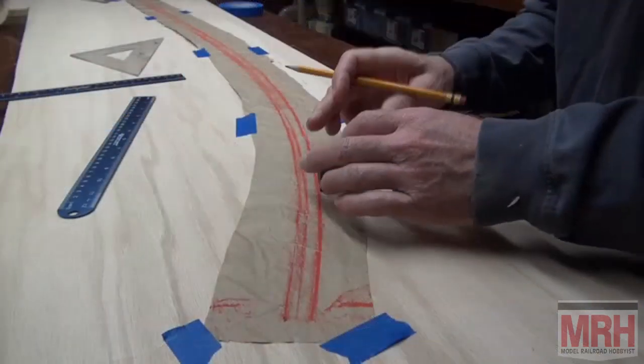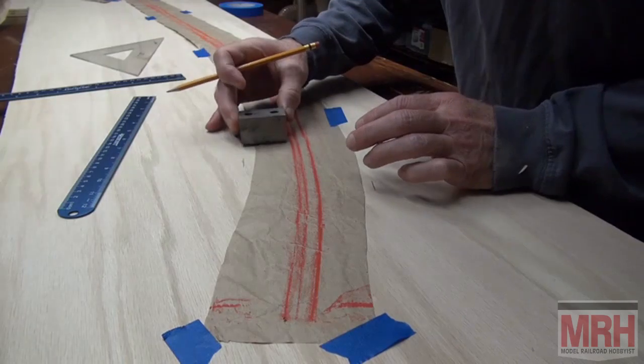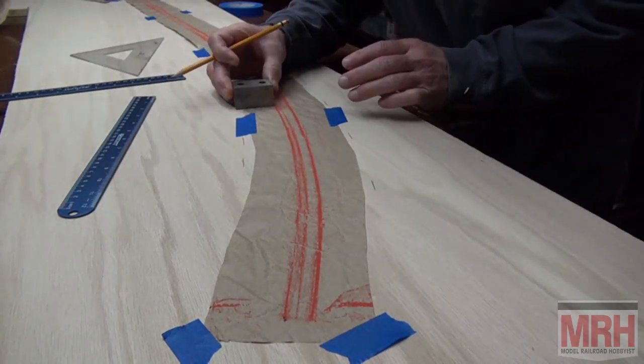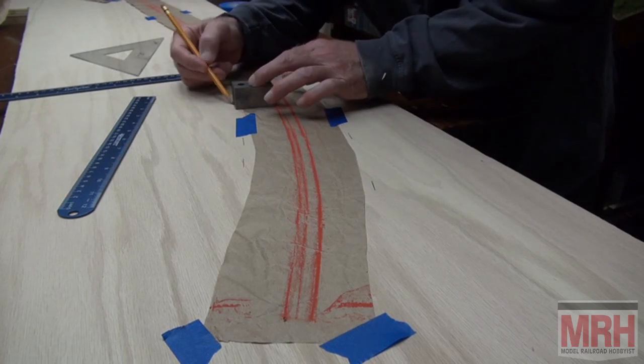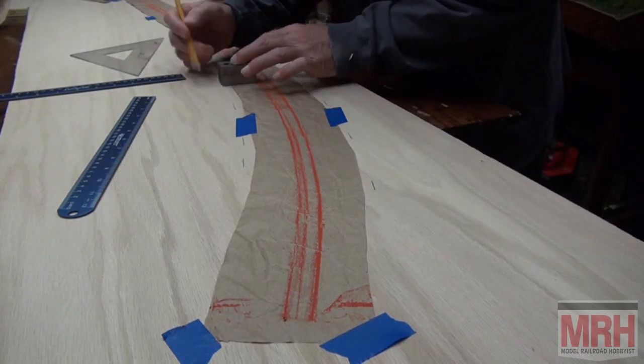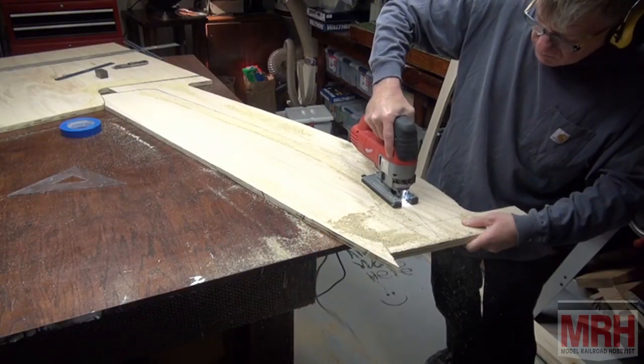I then taped the template onto a 3/4 inch thick piece of plywood and marked the lines 2 inches away from the center of the rails to the outside edge of the wood, where we will cut the wood, making the shape of our new lift-out section about 5 inches wide. Then, using a jigsaw, I cut the new lift-out section out of the plywood.